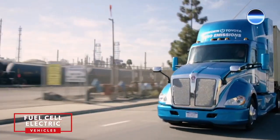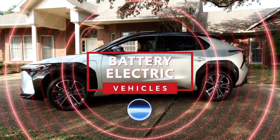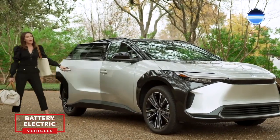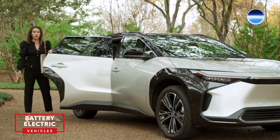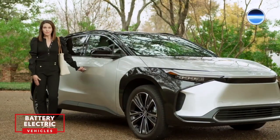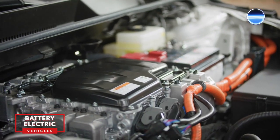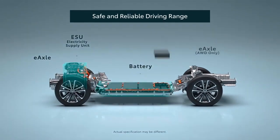There's also demand in areas like heavy-duty transport and stationary power generators. The electric vehicle, or better yet, the battery electric vehicle, runs 100% on electricity. Now you might be wondering, is this powertrain similar to a hybrid, a plug-in hybrid, or a fuel cell electric vehicle? Absolutely. They all have power control units, a battery, and electric motors. But the main source of power for electric vehicles is a second, larger battery.